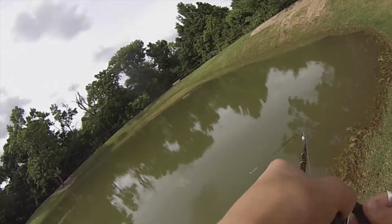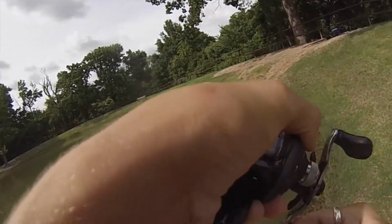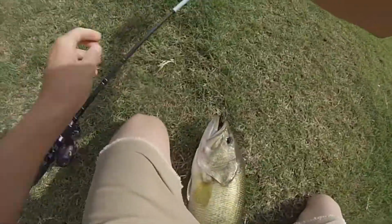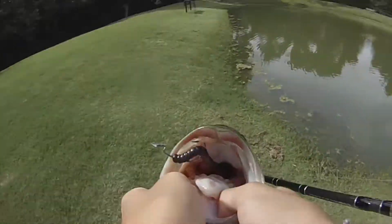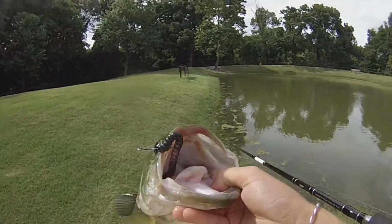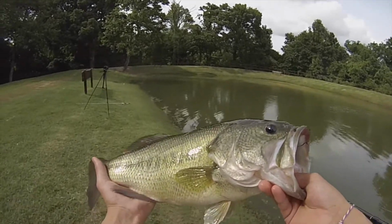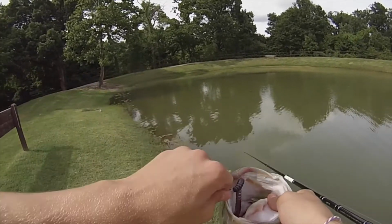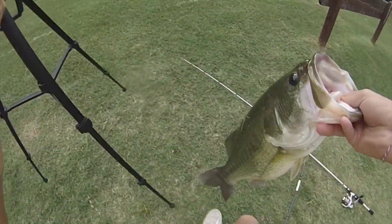Feels like a nice fish. Oh, that's a tank, baby. I told you all there's some good bass in here. Oh, what a chunk, oh my gosh. Well guys, look at that bass. That is huge. That's 4 easily. Maybe I should have been bass fishing the entire time. That was like my second cast in there with the power bait worm. Stoked, absolutely stoked, you guys. Wow, what a beast.